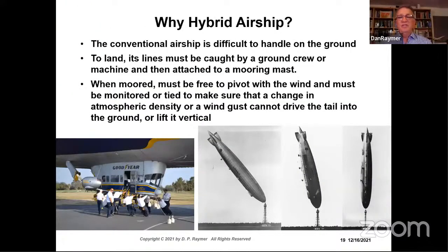Okay, let's move on and talk about this. Why the interest in hybrid airships? I've actually had two different people hire me to do designs on hybrid airships, and they were both very enthusiastic about them. There are reasons for that. I put together a couple of charts talking about the potential advantages of a hybrid airship. The very first one is that a regular airship is difficult to handle on the ground. It takes a big crew.